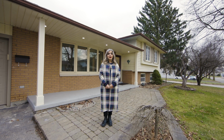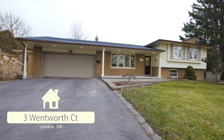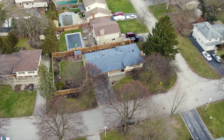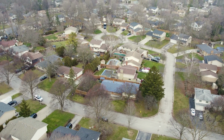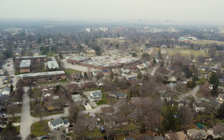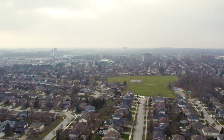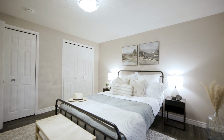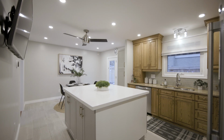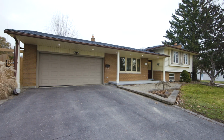And today we are at my newest listing at 3 Wentworth Court in London, Ontario. This property is located in Westmount, close to Westmount Shopping Mall, box stores at Wonderland and Southdale, as well as parks with soccer fields, baseball diamonds, and a splash pad. This four-level side-split home offers 3+1 bedrooms, 2 updated bathrooms, a beautiful kitchen, 3 finished levels, as well as a 2-car attached garage.